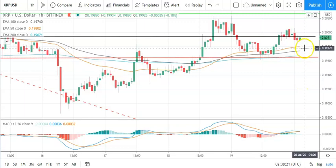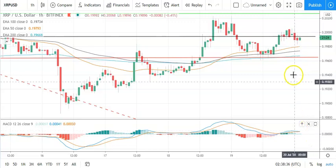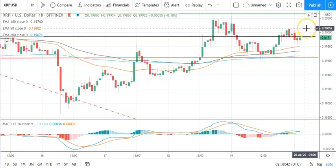Looking at the moving averages, the 50 widening from the 100 and the 200, suggesting a possible breakout. So we are seeing a possible bearish crossover on the MACD. So a move through the pivot at 19.94 would be key to support a breakout on the day.